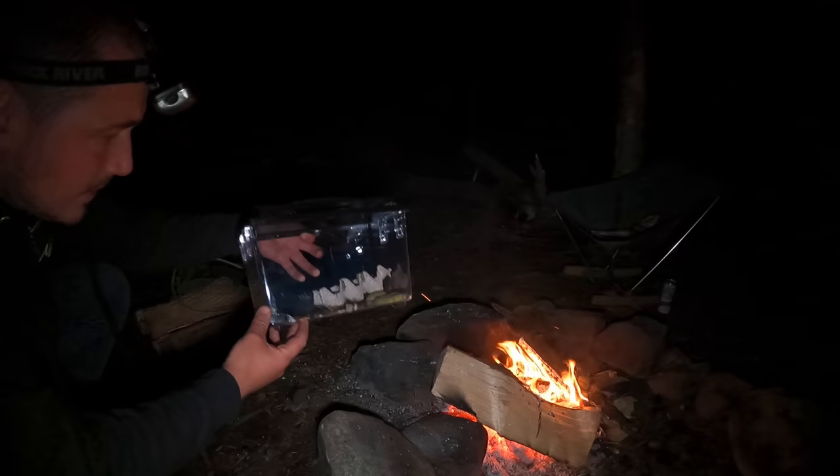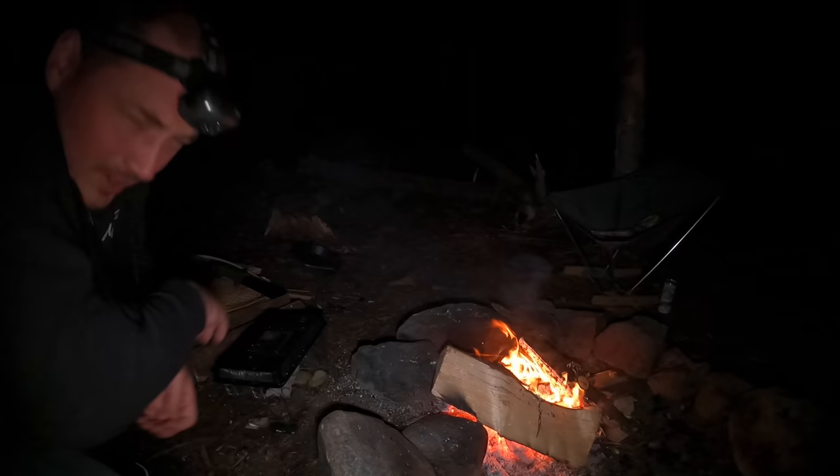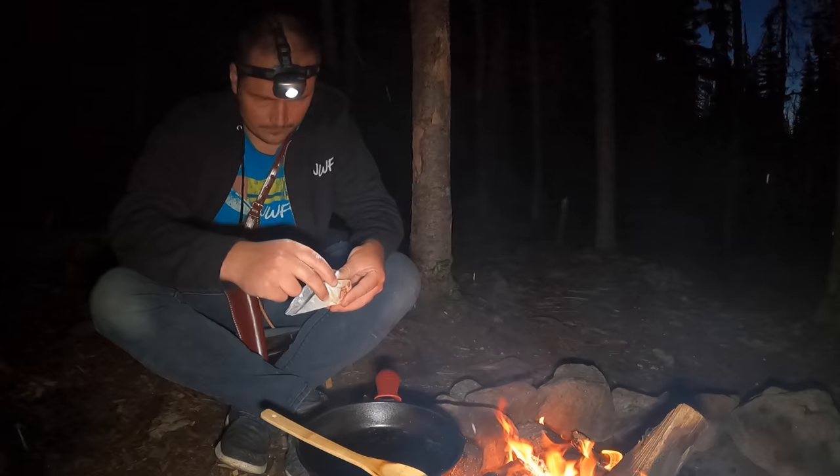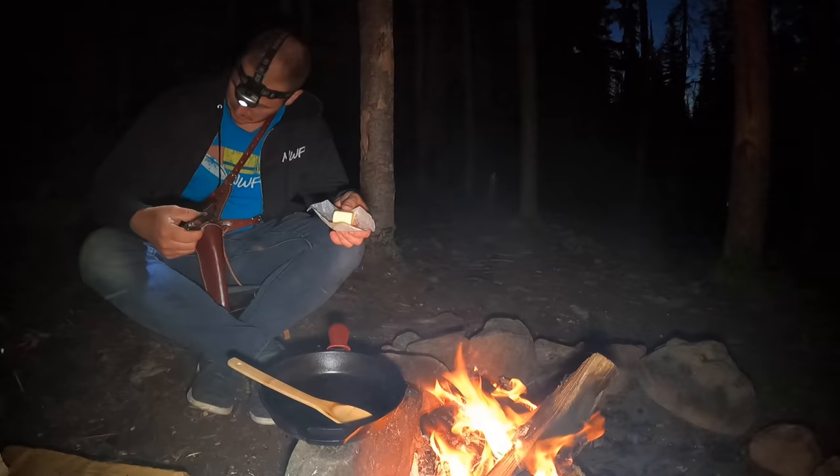I noticed the crickets were getting really cold in the van, so I brought them out here to the fire to kind of enjoy some of the heat with me. I don't know if they're enjoying it or not, but they seem to be a little more active. Alright. Just gonna throw. Whoa, some big bug just flew in my neck. What the heck was that?